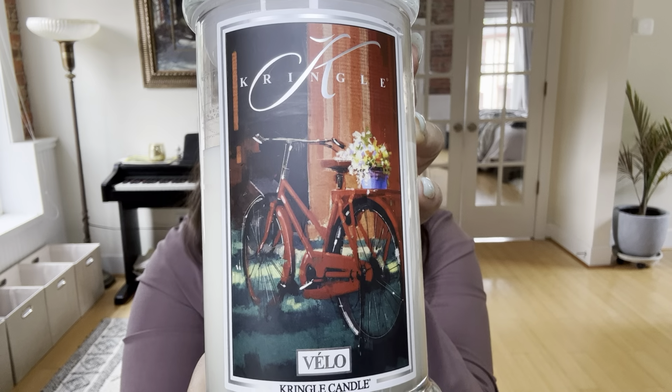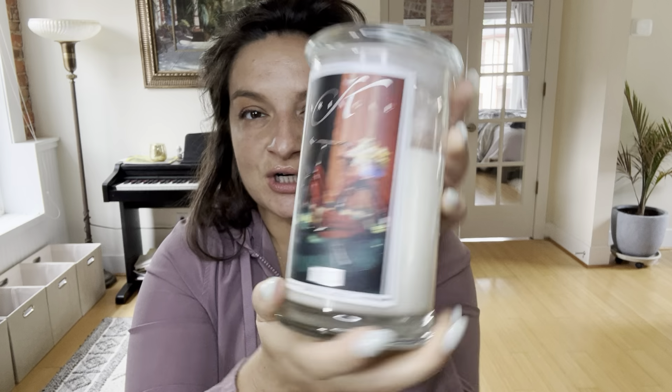I have a Kringle review for you today, and it's of a candle that came out in fall, I believe, of last year. The candle is Velo, and it looks like this. It's a really pretty, watercolor-ish picture of a bicycle. I had to look it up. Velo is, I think, a term for an old school bicycle way back in the day. I don't know. Could probably use a rename. But at any rate, Velo.